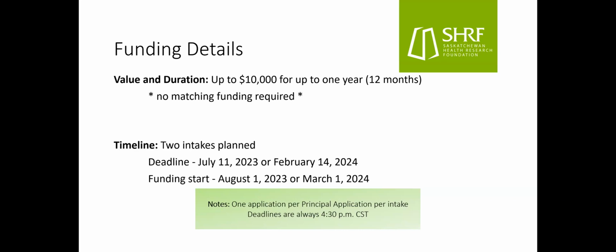We also change from Research Connections. There is no matching funding required. But there are a few other points I'll address later that we need to see in applications that's kind of replacing the matching funding requirement.